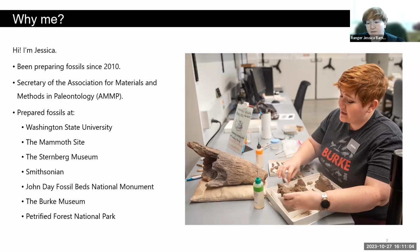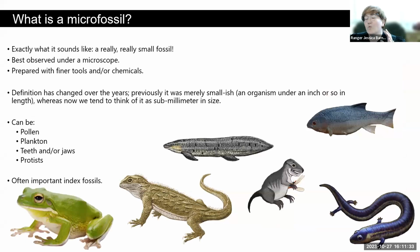I started at John Day Fossil Beds, and then eventually went on to the Burke Museum at the University of Washington, shortly before COVID started, and then eventually ended up back with the Park Service at Petrified Forest, which is pretty exciting. So I'm here now. A lot of my work in those positions was more towards outreach and public interaction, but of course I love working at all of those places, and I've got to work with such amazing people at all of those places as well.